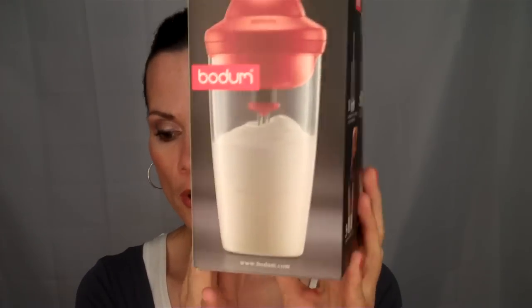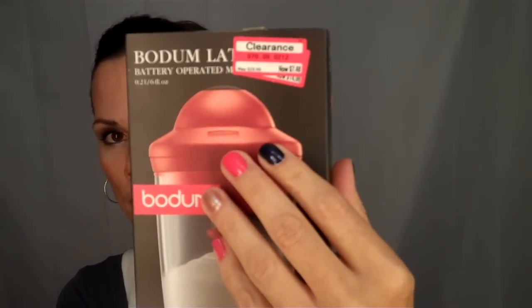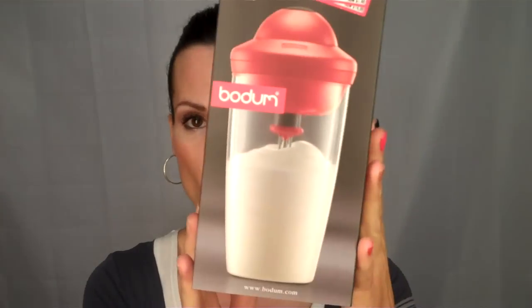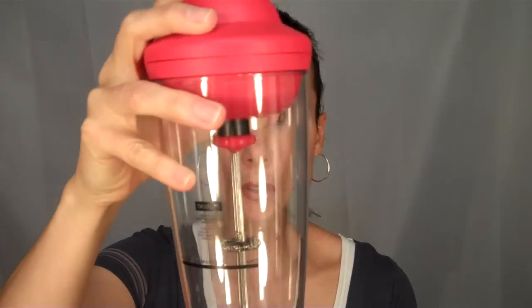So I found this at Target. Now this is normally $30. I got it on clearance for $7.48. I don't know if you guys can see that, but yeah, $7.48, and it's normally 30 bucks. This is what it looks like, and there's the inside here. I guess this part moves up and down and spins. I thought that would be really nice to use, because I don't drink cappuccinos, but for other things like salad dressings. It says here, it's great for light mixing, great for salad dressings, foamy toppings, and other light mixing. So I really thought that was kind of neat.